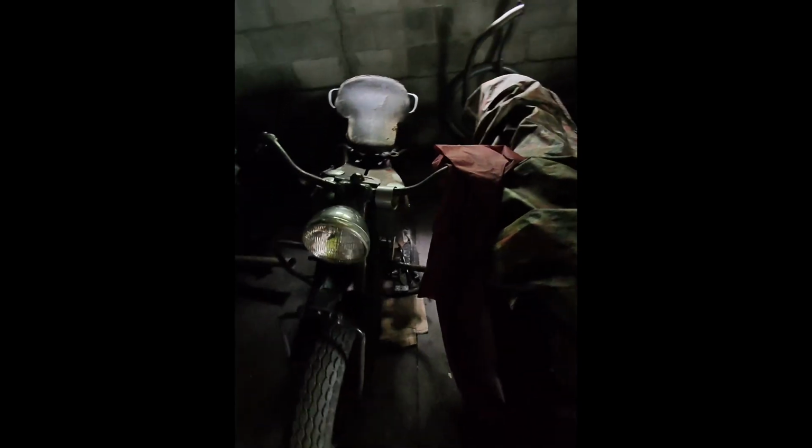He wrote it up in the Hastings. Wow. Do you know what year it is? No. I mean, this looks like World War II, right? Good grief. Look at that. That is so nice. Look at this. Is this how you would start it? There's the old kickstart. Look at the brake. That is really, really cool.